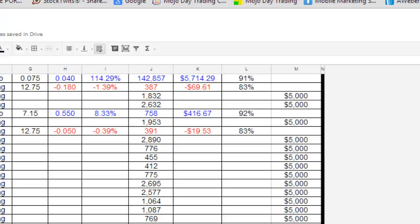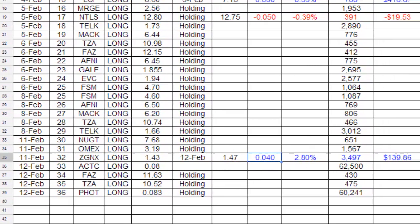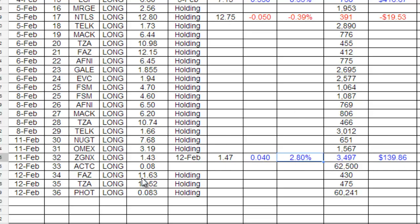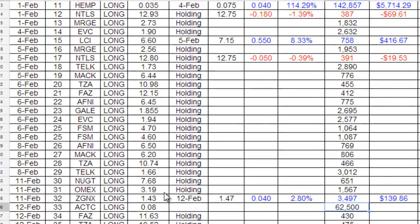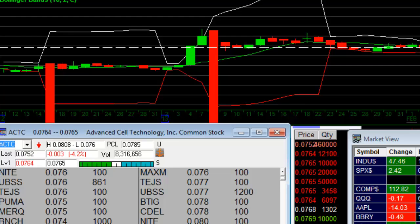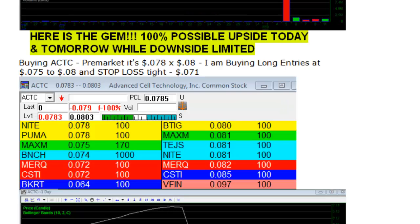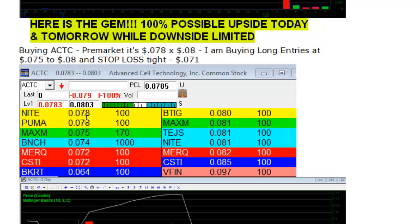Look at that. And then I have ZGNX, tiny little overnight. Sold it today, 1.47. Little tiny 4-cent profit, 2.8%. Little nothing. ACTC, I bought today 62,500 shares. Thing tanked as soon as we bought it. I still have it. I'm not down that much. It's 0.75, 0.76. The stop on ACTC, I bought some myself. Premarket, it was 0.78 by 0.8. I bought it at 0.8. Buying long entries from 0.75 to 0.8. So whoever got in there with a tight stop of 0.71.